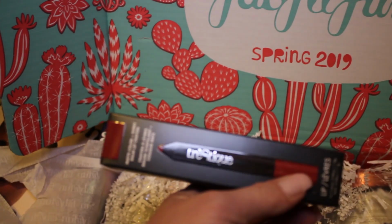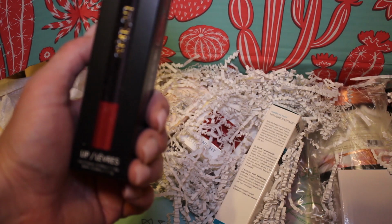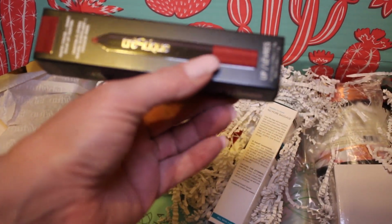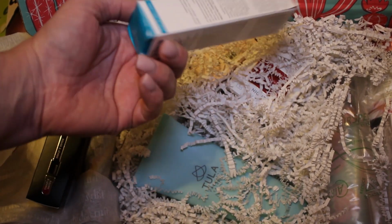Okay. Here we have Trio. I cannot read, people. No, Tray, not Trio. Tray Streak. Okay. This one is No More Baggage. Dr. Brandt. Eye Puffy.